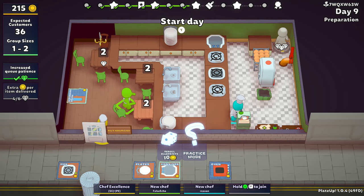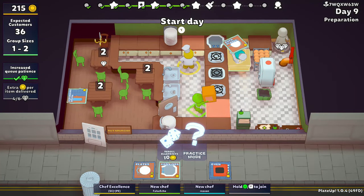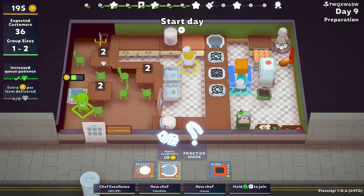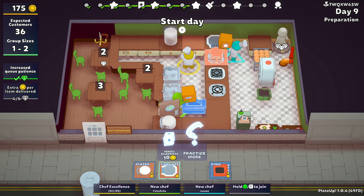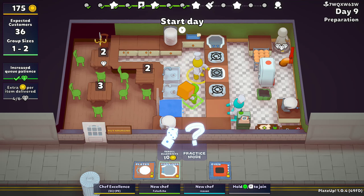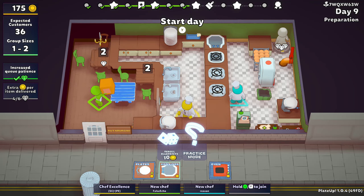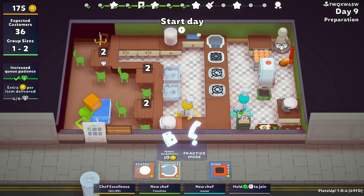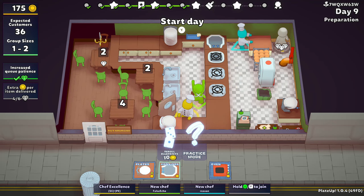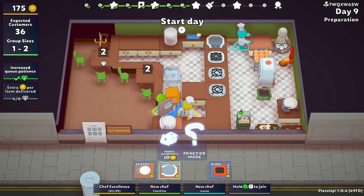Do you want to buy the autoplay now? Yeah, so we can upgrade the hub. Oh, it's only 20. No, I don't know if we're really going to use it yet, but... I think you should do the auto burger thing on the one that cooks fastest. There's a free counter over here.